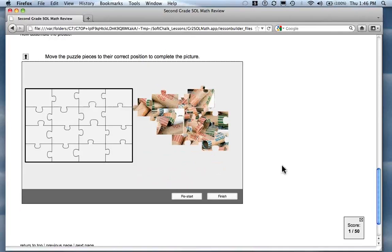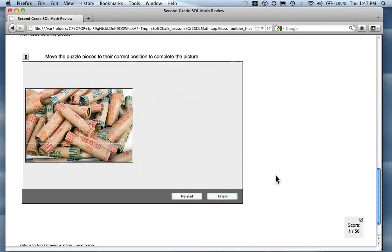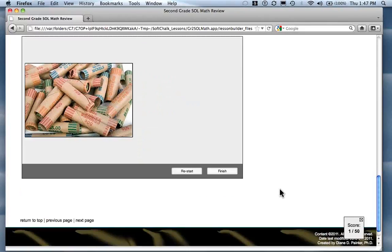This one is a puzzle, and Gabby's mother works in a bank, so right off the bat, she knew that these were rolls of coins. And so we talked about what shape they would be, and then she was able to complete this picture. She didn't have as much trouble with the puzzle pieces as she did with the drag and drop, but I think at that point she's sort of used to how much pressure she needed to put on that interactive whiteboard, and she had good control of it.